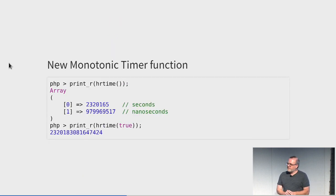There's a new monotonic timer function. A monotonic timer is a timer that never stops, never goes backwards, always goes forwards. Might sound strange, but you can have timers on a Unix system or any other system that go backwards or stop for a while. And if some code is timing critical, having time go backwards in the middle of that code does very strange things, right?